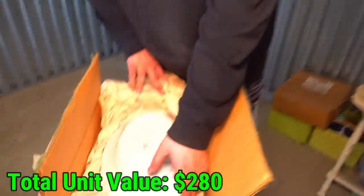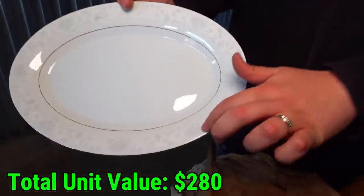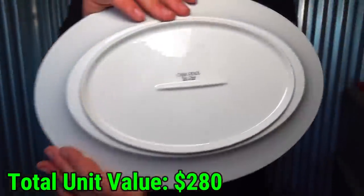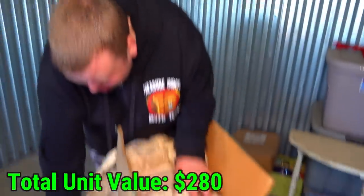Next, we have this thing that says China Pearl on it. Ooh, look at the design on the outside of that. If that's actually pearl, this could be pretty expensive right there. That's literally what it says on the back. Just China pearl. So guys, let us know in the comments what you know.